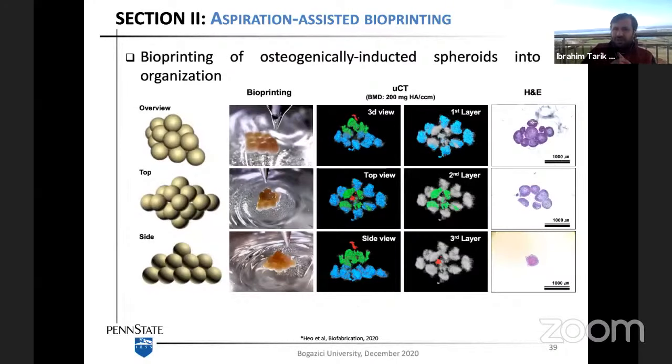So I have a couple more slides that I couldn't really show as we haven't published yet. But as you can see here, we can make these various complicated structures like different 3D shapes, and when we micro CT scan them, we were able to demonstrate the deposition of the bone tissue.